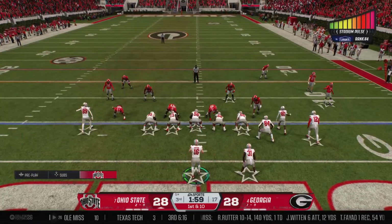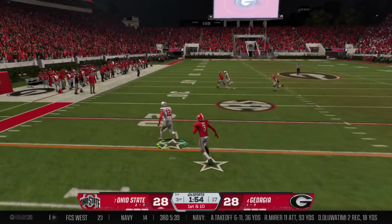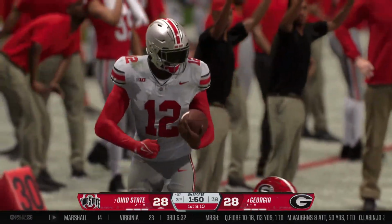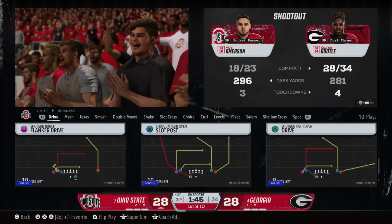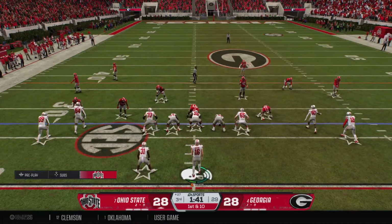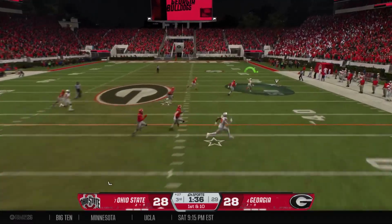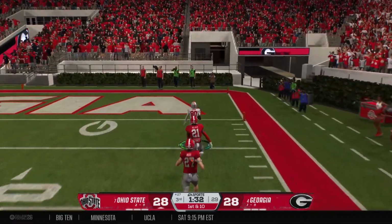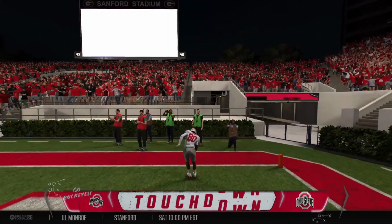Tough spot. On 1st and 10, looking to throw. Looks left and finds his target there. And he'll pick up the first down, stopped at the 27. Here's the snap. Offense looking to throw the ball. Taking a deep shot here to the right. And it's hauled in. Catch made way downfield. Touchdown, Ohio State, to put them on top now.